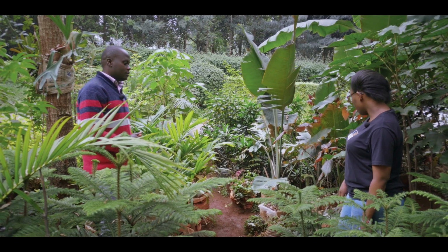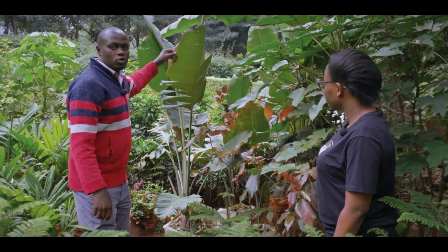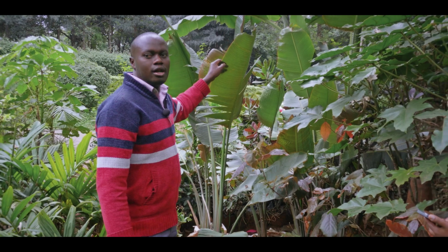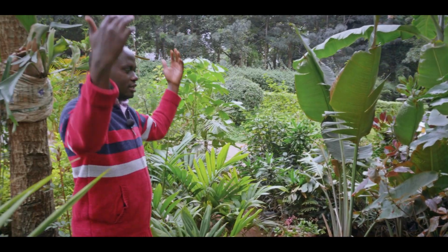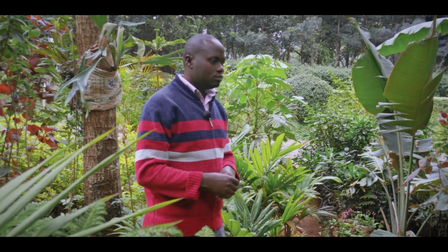Yes, you are telling us another type of tree. This is called traveler's plant or traveler's palm. It's good along the perimeter wall or just outside the gate for privacy. Maybe a client is sitting on the balcony, it covers the other side. That's nice.